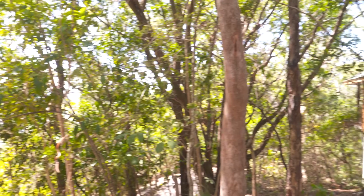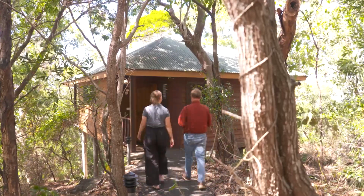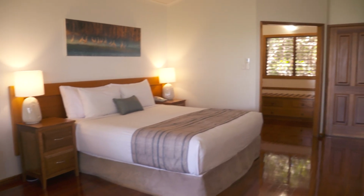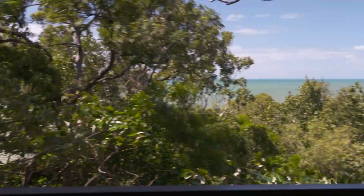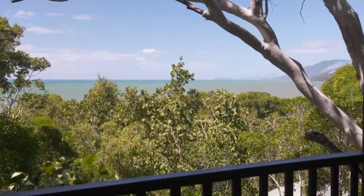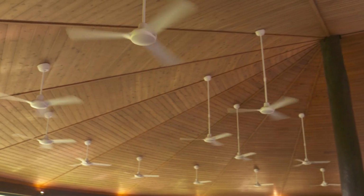Yeah, so we've got 75 rooms. They're all individual bungalows. And we're on 145 acres, so they're scattered all around the property. And so good views from most of them. Definitely. We've got different room types, depending on the level of elevation and the view from the room. And we've got a few suites as well. They're a bit larger. Impressive fare here as well, with Ray Andrews introducing me to some exotic dishes.